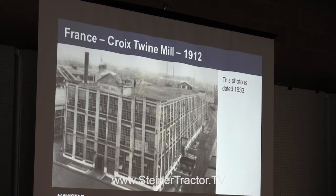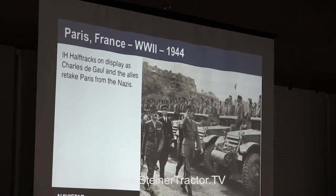Look at the size of the twine mill. Boggles my mind, that twine mill, what is that, 3 or 4 stories high and a city block long? This is one of my favorite photos. We don't own this photo, but those are our half tracks built at the Springfield, Ohio plant. And that's Charles de Gaulle inspecting the Allied troops after the Allies retake Paris from the Nazis. That's history, guys. We were there. We were amongst it all.